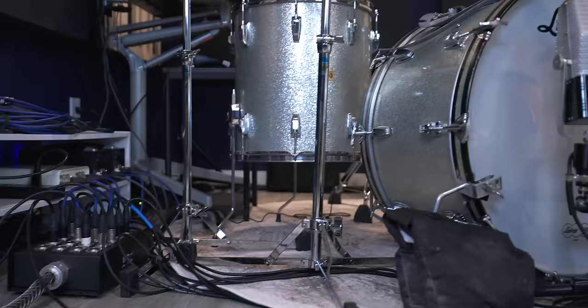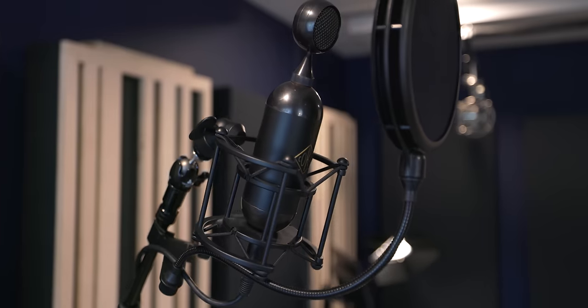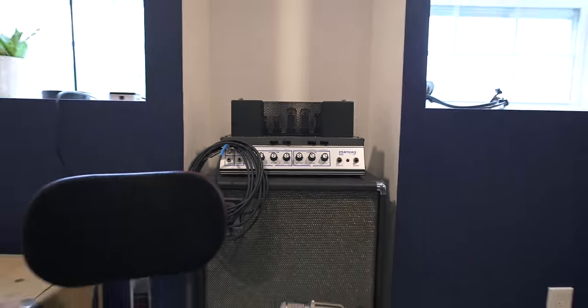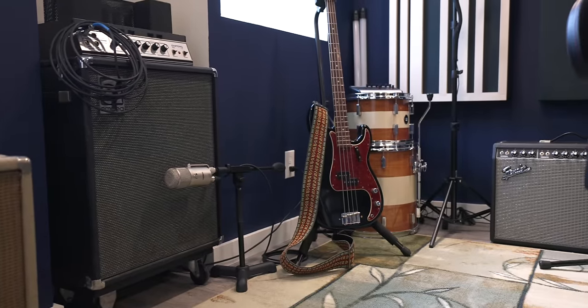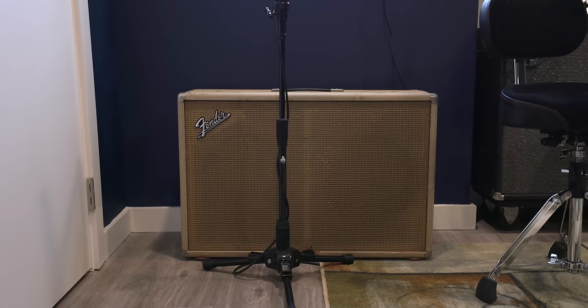Another fun thing about this studio build is we have just the greatest collection of gear between Frank and I. Frank's got some cool vintage stuff. We've got an Ampeg B15 flip top, a Fender Deluxe, Fender Champ, 60s Champ, 60s Princeton, old Fender Bassman.